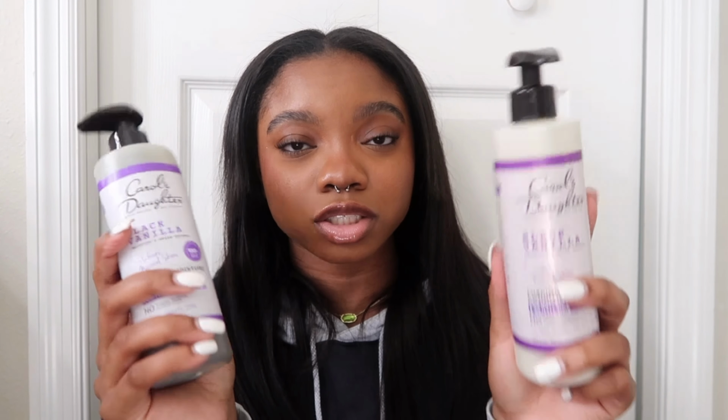I'm on my third or fourth bottle, I think, so highly recommend. I also have their leave-in conditioner. I don't really like their leave-in conditioner. I find it to be very drying, so I don't recommend that. However, I still do recommend their shampoo and conditioner, just not their leave-in.